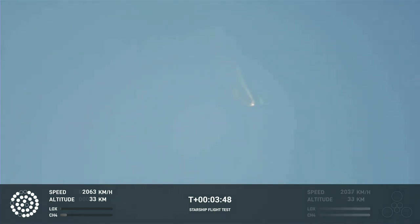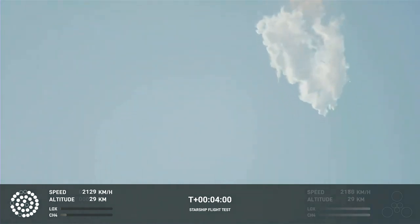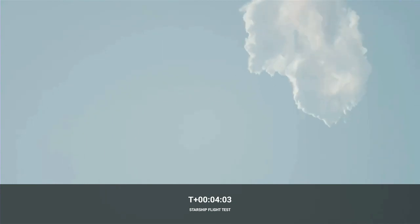Obviously, this does not appear to be a nominal situation. Yeah, it does appear to be spinning, but I do want to remind everyone that everything after clearing the tower was icing on the cake. An exciting end to the Starship inaugural integrated test flight.